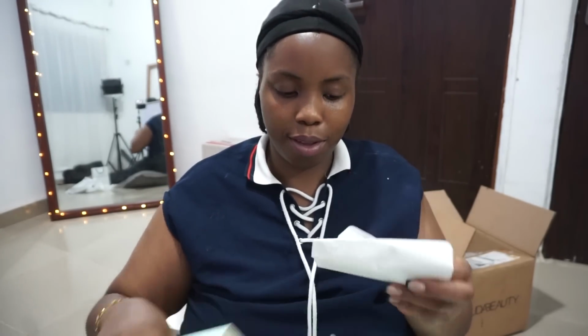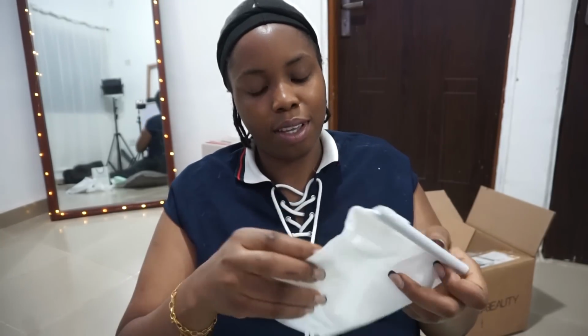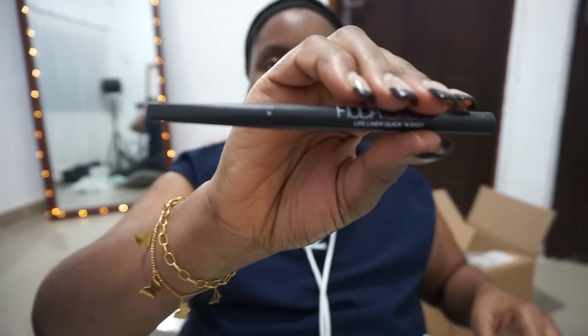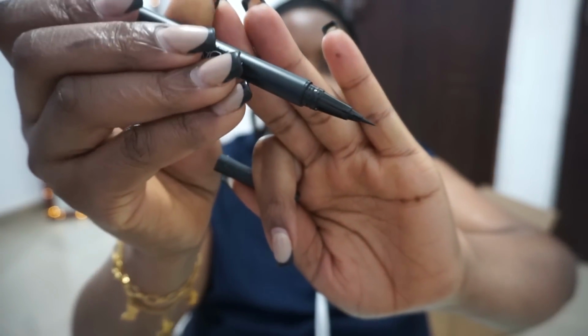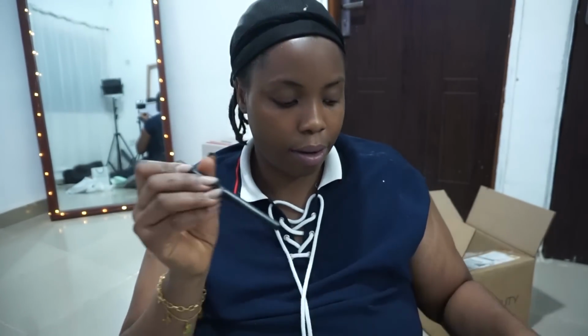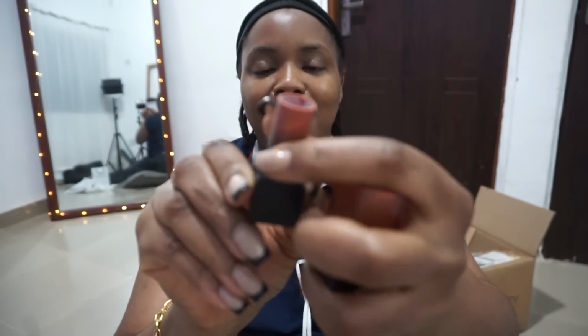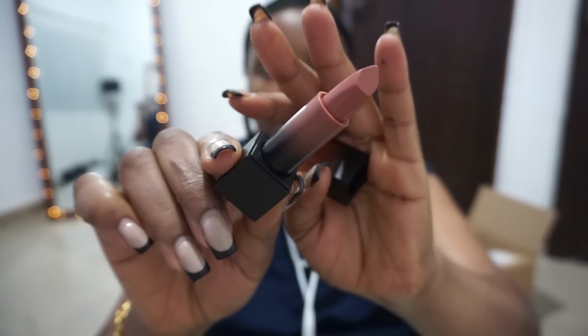So far so good. I'm enjoying all my finds. What's this? Oh, Lifeliner. This is a Lifeliner, quick and easy. So I think it's the pen liner, their Lifeliner but in pen form. I think number 6 is the lipstick. That was right. Look at that. And it's such a pretty shade as well.